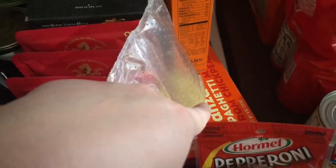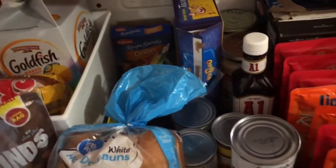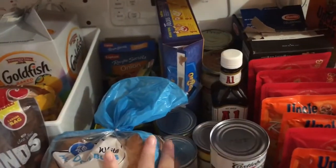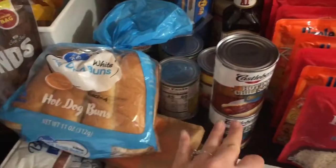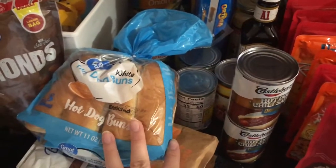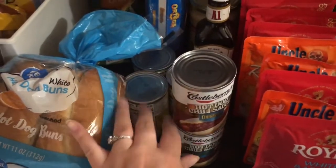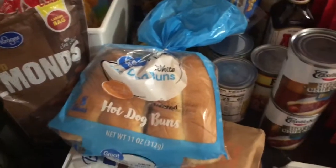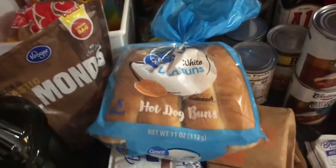I got some of that Banza spaghetti to try out. It's made from chickpeas. Anything pasta wise, our family's a big pasta family. Hot dog buns and chili. I forgot that we had the hot dog buns, but I did a Walmart order, so we'll probably do this tonight. I've got a ton of hot dogs that I've bought and had frozen, so we'll probably do that.